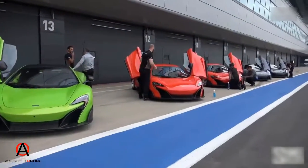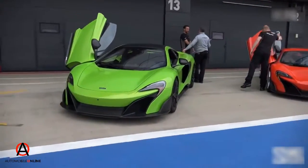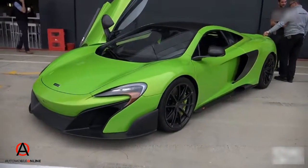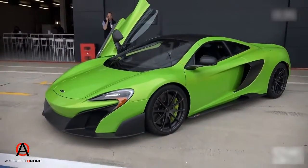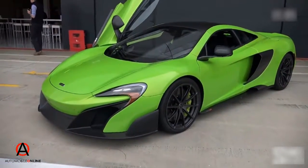In the pit lane here, then, we have five of the 675 LTs just being prepared for the next press drives. We'll go over a little bit of the information, though. So what you need to know, 675 LT, because it is 675 PS, 666 brake horsepower, 700 Newton meters of torque. So those figures are up 25 PS, 22 Newton meters, respectively, from the 650S.